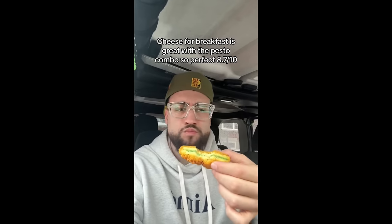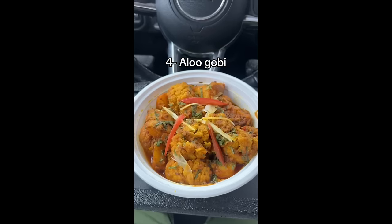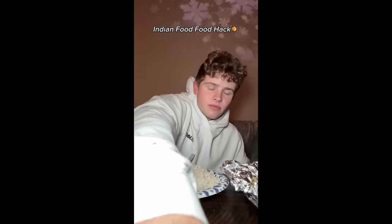Cheese for breakfast is great with the pesto combo, so perfect 8.7, 10. Not pesto, it's chutney. 4, aloo gobi. Yes, that is aloo gobi. Its main ingredient is cooked broccoli. That's not broccoli, it's gobi. So where's the South Indian food? Because this is not South Indian food.